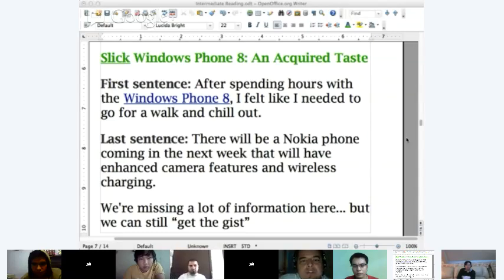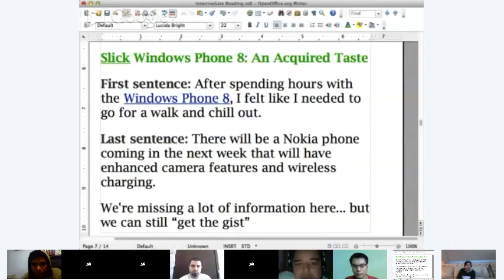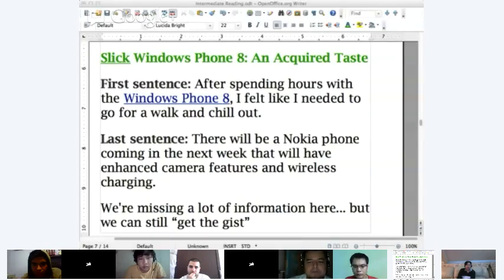Well, he said like the Windows Phone is the best thing that the person who wrote this article has never seen before. Right. So this is a new thing for this guy. He's just testing it out, right? And what does he think about it? What is his opinion? Does he like it? Renee, you think he likes it? Yeah. Because he's excited, and he said there will be a Nokia phone. And the Nokia phone has the Windows Phone 8. A Nokia phone?